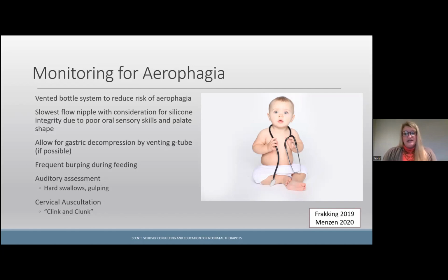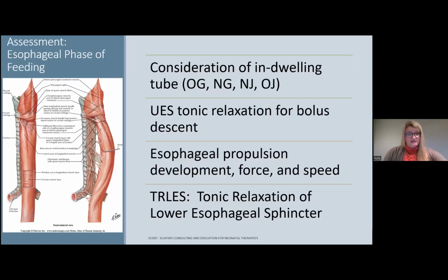Utilizing cervical auscultation is by no means a replacement for a standardized swallow study, but it can be a helpful clinical tool. The Frankin and Menzen article are nice references for those of you interested. While we are bottle feeding the baby, we can be listening to the structures within their swallow mechanism. We typically hear what we call a clink, when the bolus hits the valleculae, and then a louder sound, a clunk, when the bolus transitions into the upper esophageal sphincter. This can give us a nice way to differentiate if the infant is having challenges with the pharyngeal phase of feeding or the final phase of feeding, the esophageal phase.